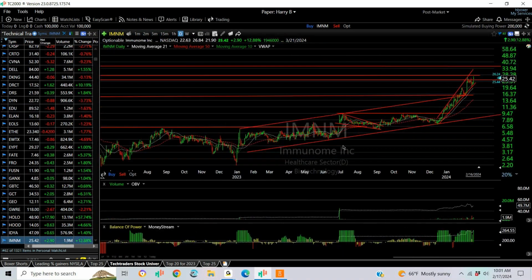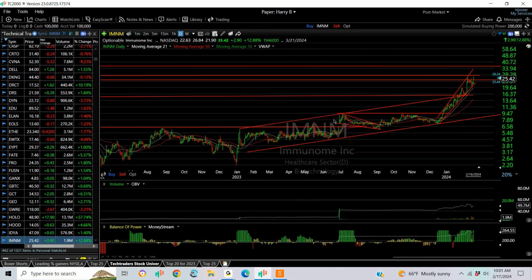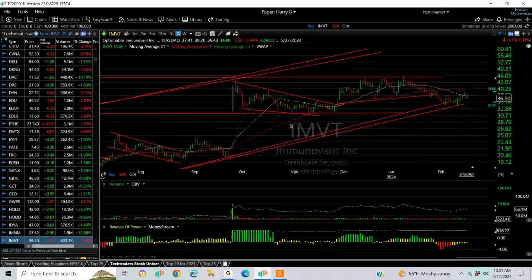IMNM. Another biotech with a breakout, falling wedge, pop wedge, and this whole pattern here was a consolidation. Then when it broke out there at about 9, it's nearly tripled to 26.84, almost 27. So you can see why this one has momentum. It may not be done yet.